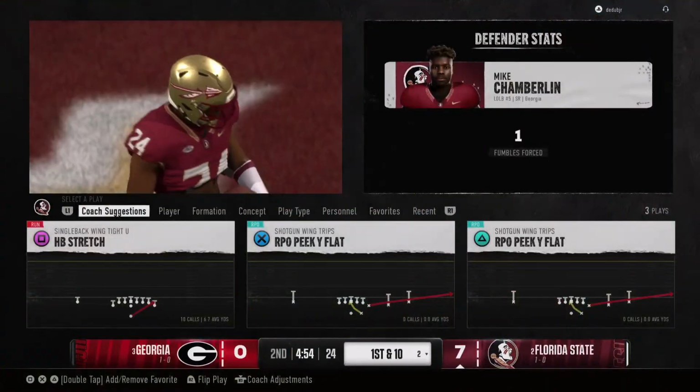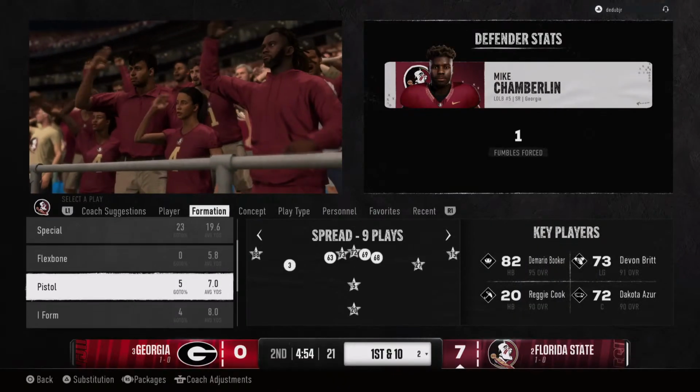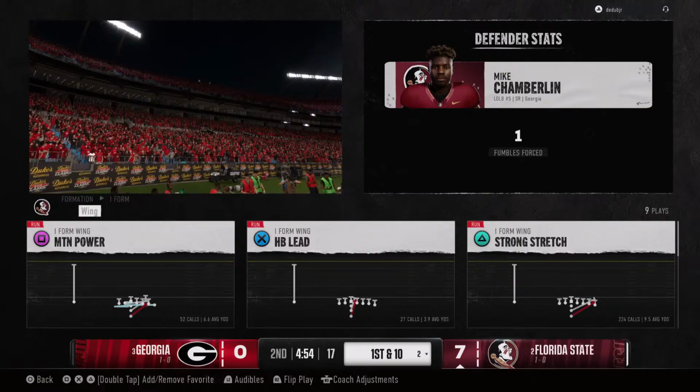I get being upset at the ball carrier for coughing up the ball, but let's not ignore how big of a hit that was. Sometimes you just have to give credit to the defender for making a great play.